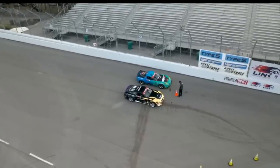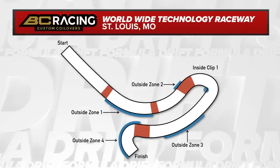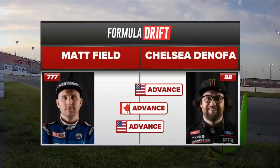Ryan, overall, it's pretty straightforward. Love the aggressiveness of Matt Field, but I think he bit off more than he could chew, and he might be choking on that steak a little bit. Ryan, taking a look here at the red zones. Yeah, this is just showing once again where the decel area is in that final outside zone. There it is. So slide him left for Field, right for Denofa.